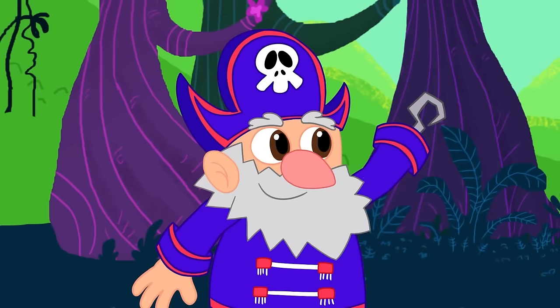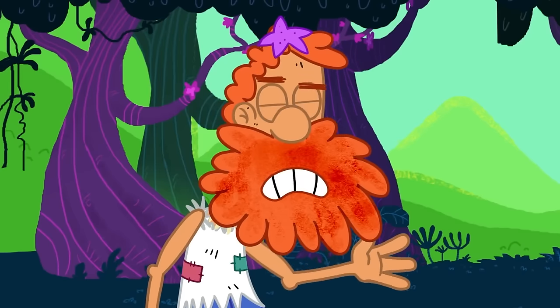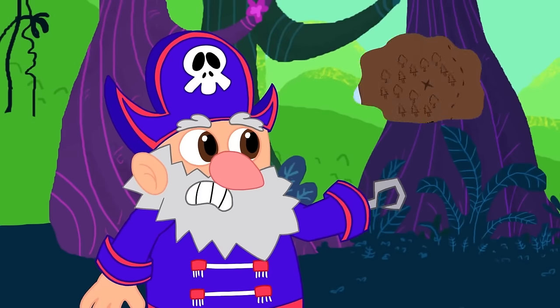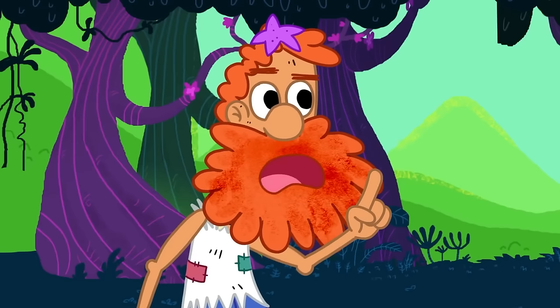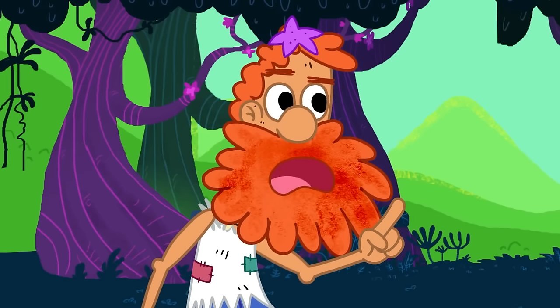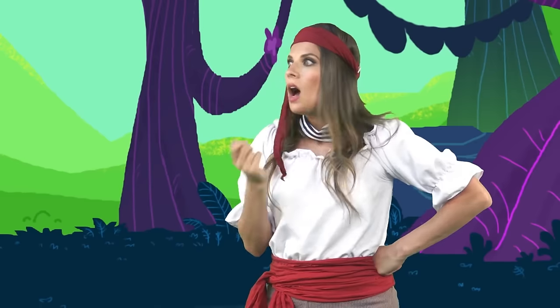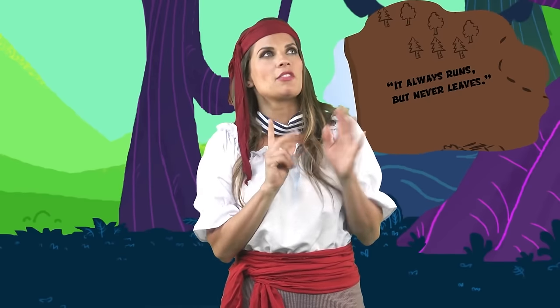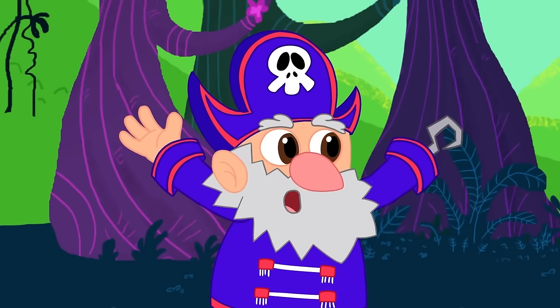One problem. We don't have the map. Oh, right. Can you remember at all what it looked like? Any landmarks? No, there were drawings of trees, but there are trees everywhere. Think, there has to be something you remember. Something that can help us. There was some writing on it, a poem or something. Oh yeah, maybe that's a clue. It said, it always runs, but never leaves. Leaves? Trees? Like I said, there were a lot of trees on the map. Nah, that's not it.